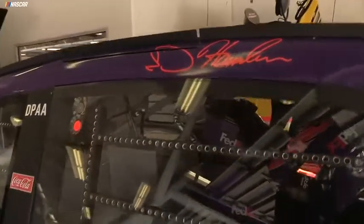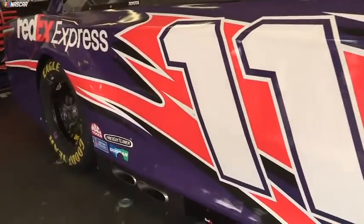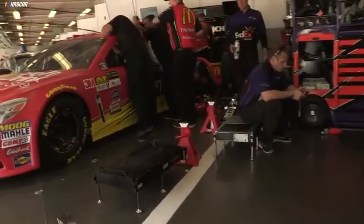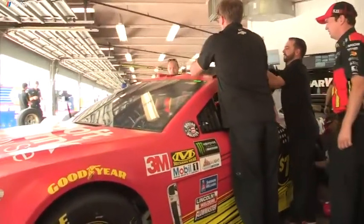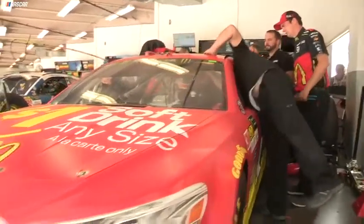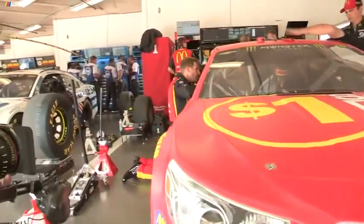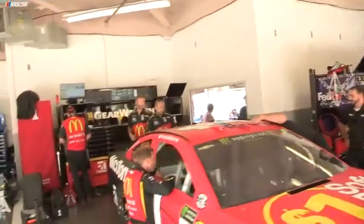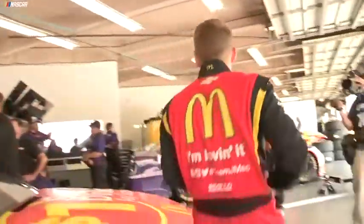We have the FedEx number 11 Toyota Camry being driven by Denny Hamlin. It's always cool. Got to talk to Denny Hamlin a little bit earlier this year. He got this cool simulation rig in his house, and he's always on iRacing, just playing the simulator. So it's always cool to see some of the drivers who are racing in the Cup Series and Xfinity Series and Truck Series jumping on a simulator like that and having fun and trying to learn a few things from it. And I try to use it myself a lot to gain as much track time as I can without actually having to be on the track because it gets a little pricey. And it's always a good time.